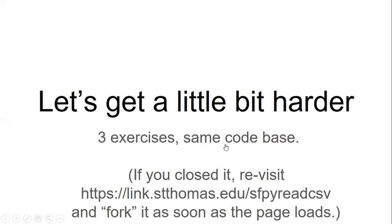All right. So hopefully everybody still has their old code sitting around. If you don't, you're going to want to go back and get it back on the screen.